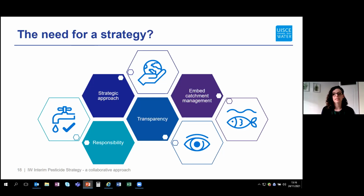Well, ultimately, Irish Water is responsible for providing clean and safe drinking water, and pesticides are a regulated parameter. We wanted to be able to provide a strategic approach to addressing pesticide risk within our drinking water catchments, and in doing this, address regulators' concerns that we do have a strategy for pesticides. It provides a transparent framework for all catchment management activities that stakeholders are currently undertaking, and helps to embed the catchment management approach within Irish Water.